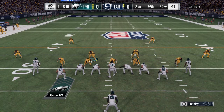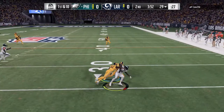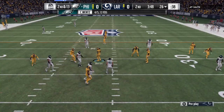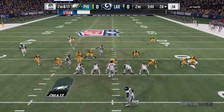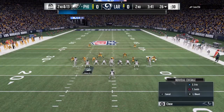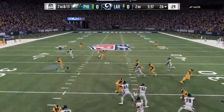And the D-line pinching together must be expecting the run. Throwing now is Wentz. He's going to leave this for his running back. It's complete, and he's going to lose yards. They take him down at the 26. Really good defensive effort. They were all over that little swing pass out to the right side for lost yardage. Terrific read, better execution.